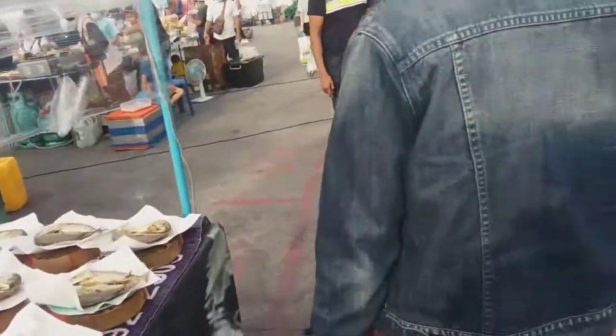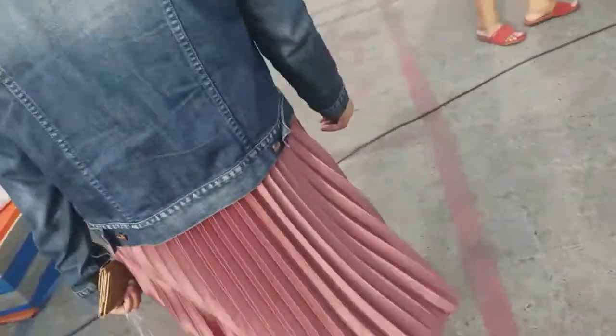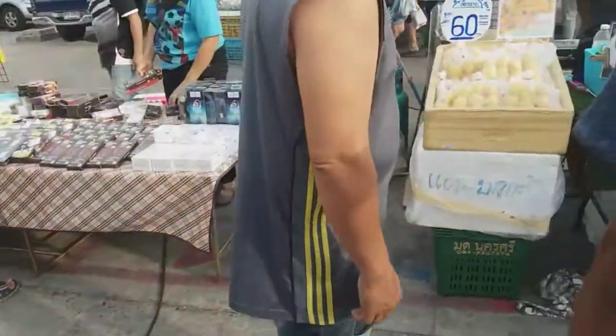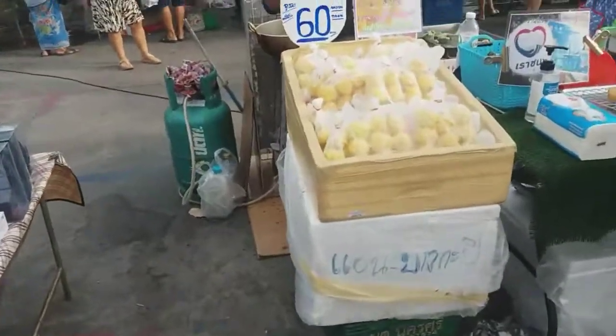Finally, the wife has got dinner. Okay, and there's a stall that was not here, not usual. Baby pineapples.